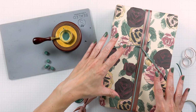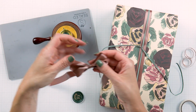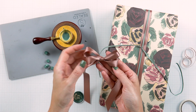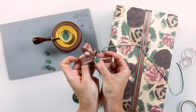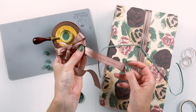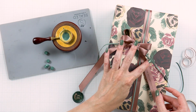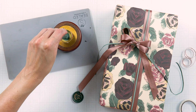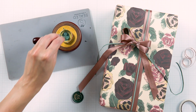I've added ribbon to my gift. I have also tied a bow. This is a double bow. There are loads of tutorials online on how to do this. I actually went and watched one. And I also foiled the same sentiment, but I used a different color foil just so it's a bit of a more tone-on-tone look. I also have my wax seal warming.